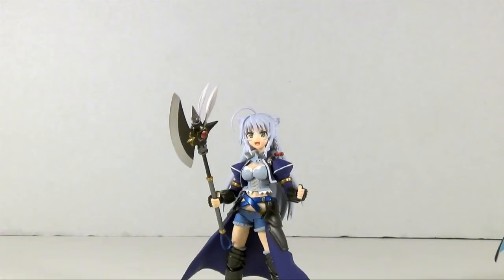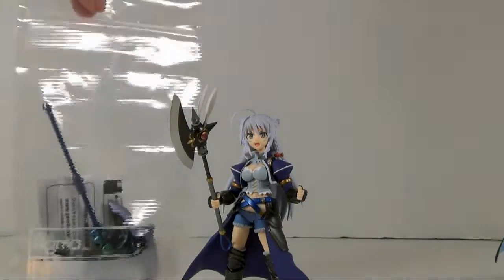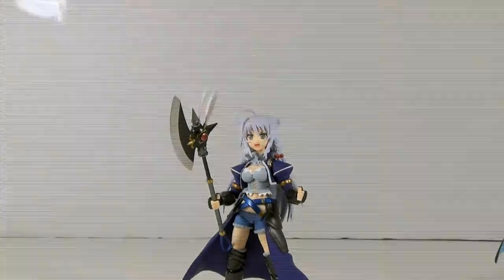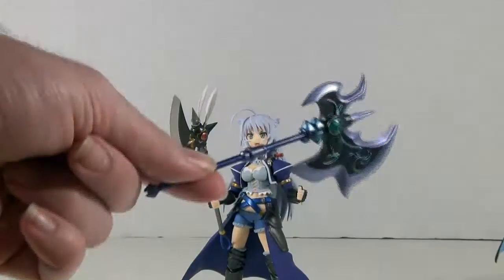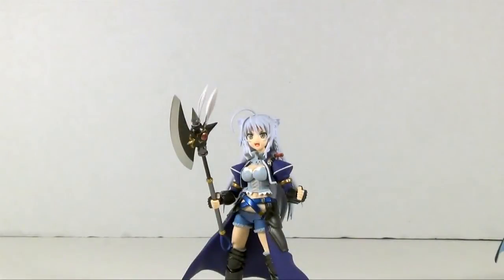But yeah, like all Figmas, she comes with her own little baggie full of accessories. And they even include the baggie, which is always a plus for me. But yeah, she's got plenty of cool accessories. She's got this other halberd, which is even more vicious looking than the one she's got in her hand. And that's a heavy one too.